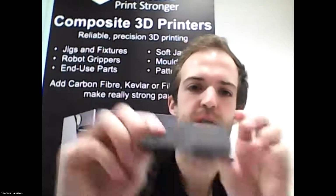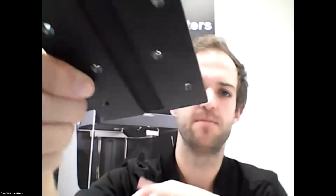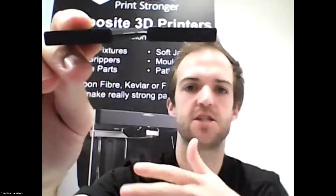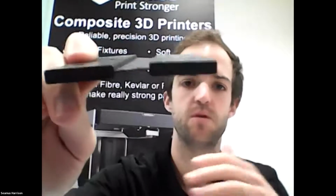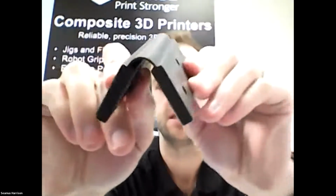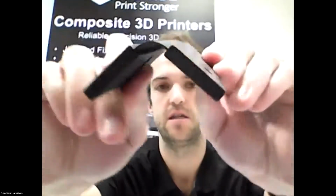Cool. Thanks, Max. So I have a bit of a different part. It's actually a hinge, and the reason I've included this one is it really shows what is achievable with the printers and just how agile they can be. Now, typically Markforged printers, or composite printers, are known for their strength, but in this one we're utilising the flexibility of the Onyx material, when it's printed quite thinly.